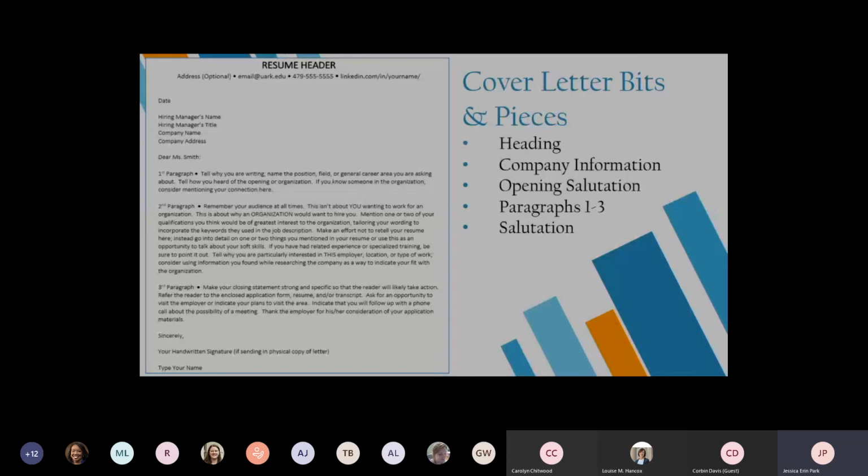And then you want to use a colon as well. Since it's a business letter, you want to keep it nice and formal. And so you want to use Dear Ms. Smith, and then use a colon versus a comma.